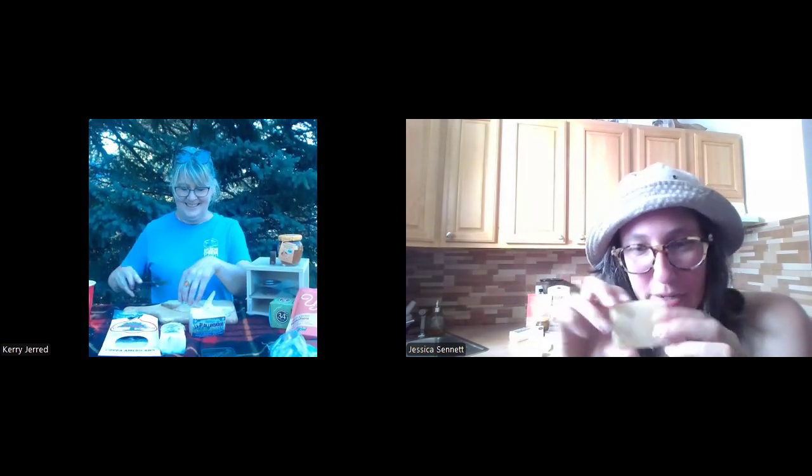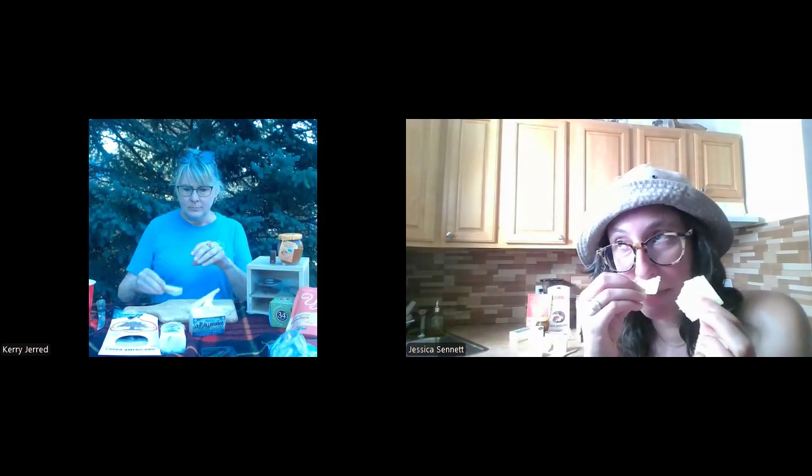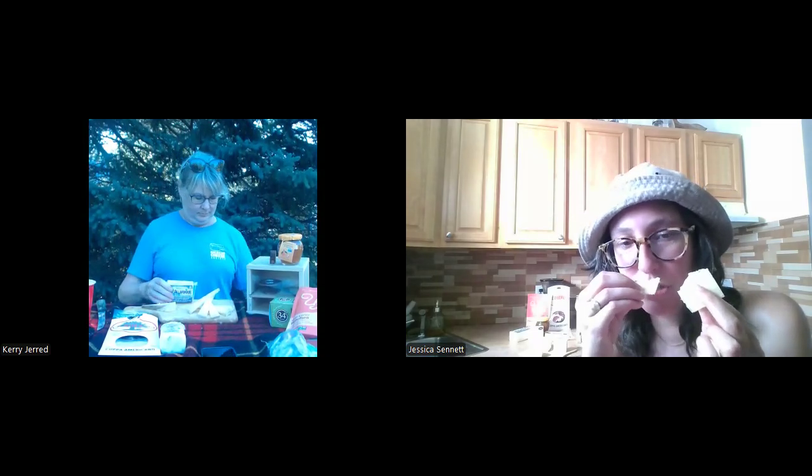So when I taste this, I'm just going to take the piece and break it in half. And definitely the lavender comes through pretty strongly. You do have a little bit of a savory umami undertone to it, but it's very floral dominant.